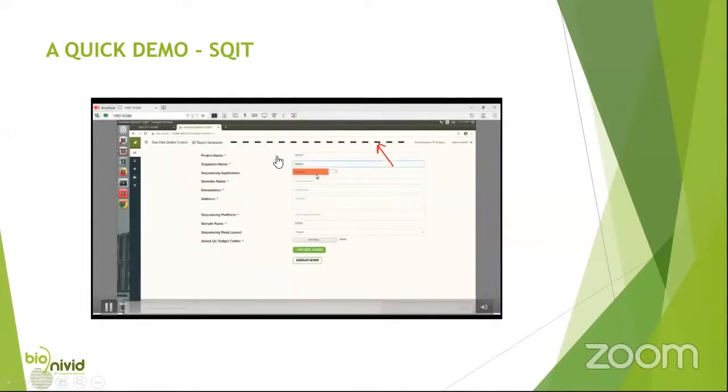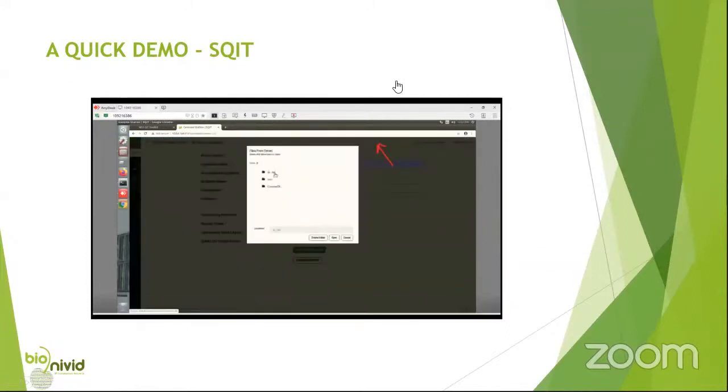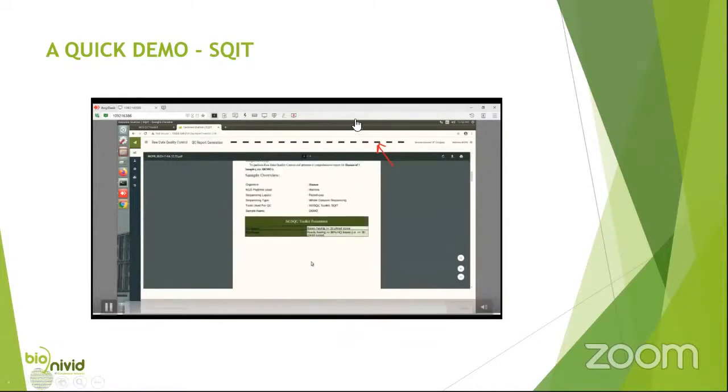Yeah, so this is the report generation protocol. Again, a small form you need to fill in, bearing all the details associated with the project. Once you fill that up, all you have to do is click on generate report and you will get a customized report specific to your data, bearing all the figures and information that you would need to interpret the overall quality profile of your data. So as we select our output folder here, and we click on generate report, we get this report in PDF format that can be downloaded as well.